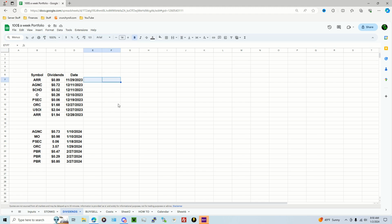Let's jump over to our dividend section here. As you can see, we have everything listed. Currently, we are expecting no dividend payments for next week, but the week after we should see AGNC and MO paying us. And then 2 weeks after that, we should see PSEC also paying us the 6-cent dividend, which is a nice little return there. But in terms of all the dividends we have received, we're looking at a couple dollars already, which is kind of awesome. So our dividends are definitely starting to accrue and gain more and more traction.